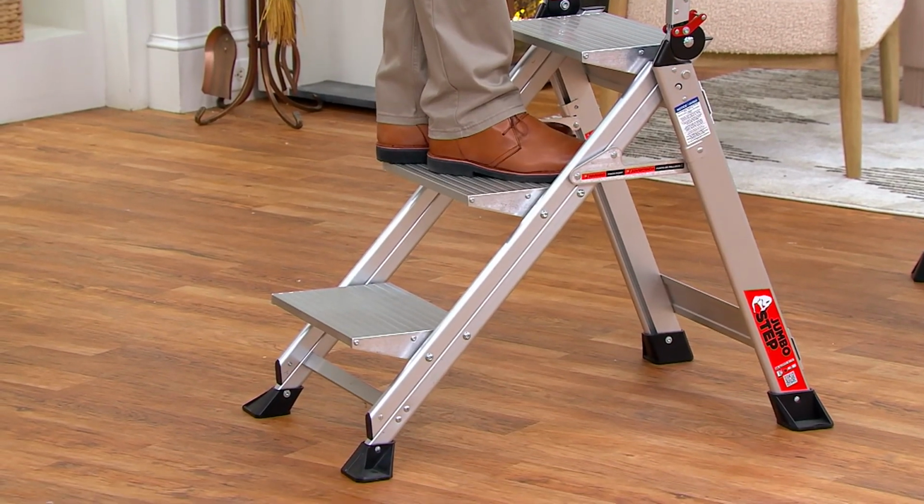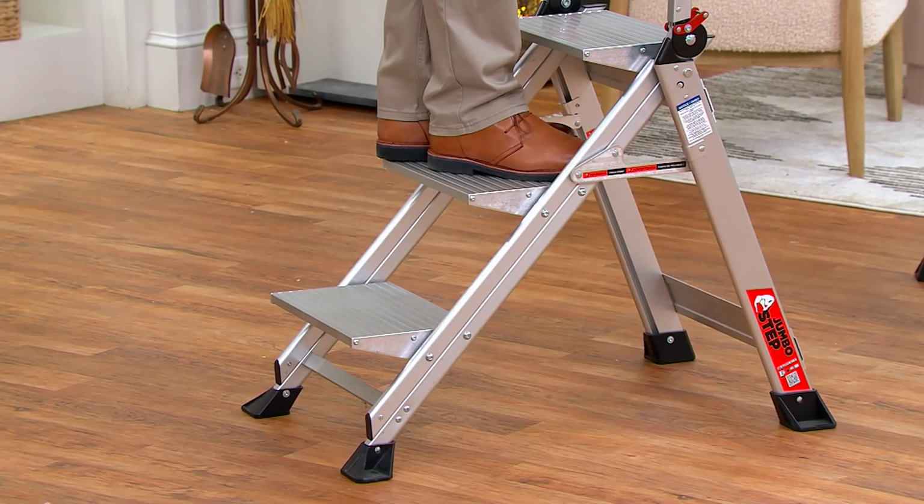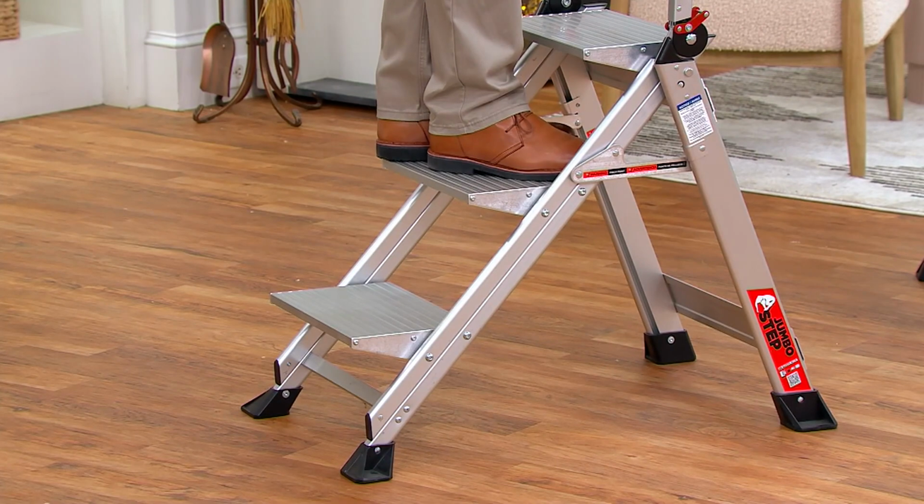Now, Jane was asking me last night, what shoe size do you wear? Well, it depends on the cut of the shoe. Sometimes it's a 13, sometimes it's a 14, depending on the cut of the shoe. I think these are 14s.